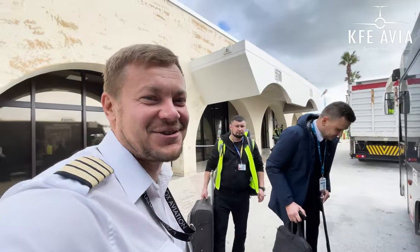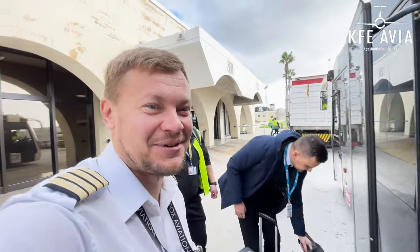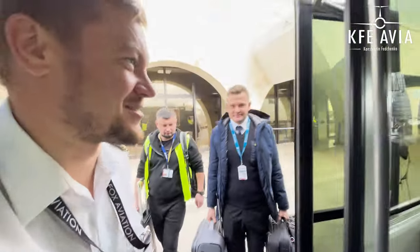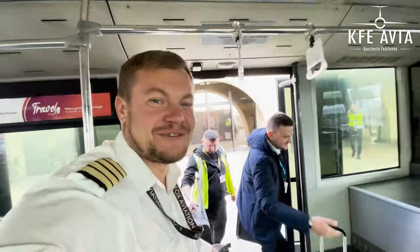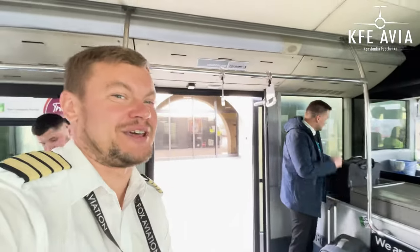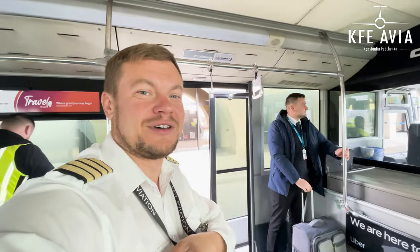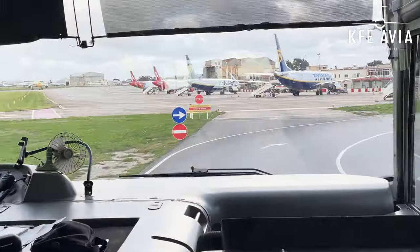Good morning. This is Konstantin Sechenko, KFEAvia, aviation sales, cargo and passenger charters. Bogdan and Alex are with me. We are in Malta flying to Birmingham, picking up the cargo in Vigo, Spain. We have a challenging flight of 1,200 nautical miles. We will see how it gets on. Maybe we have to land on the way due to strong headwinds.